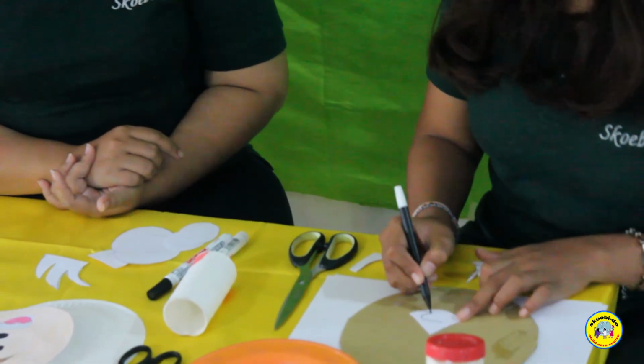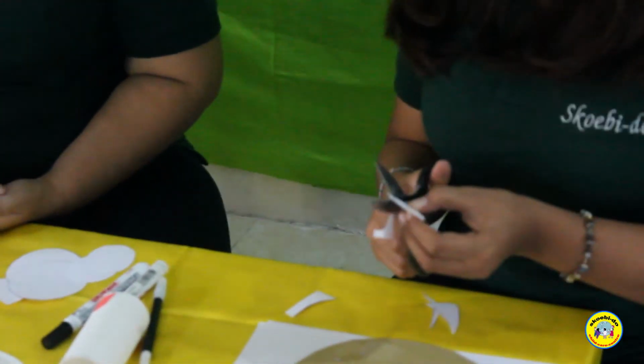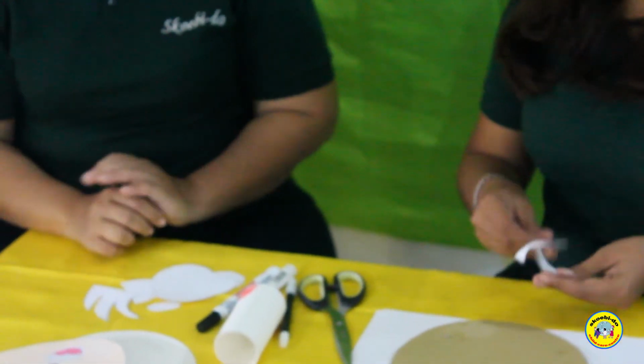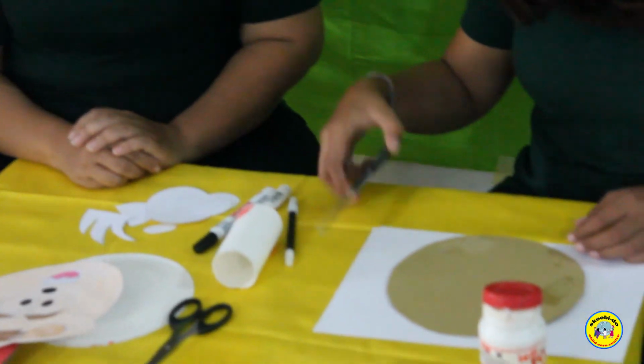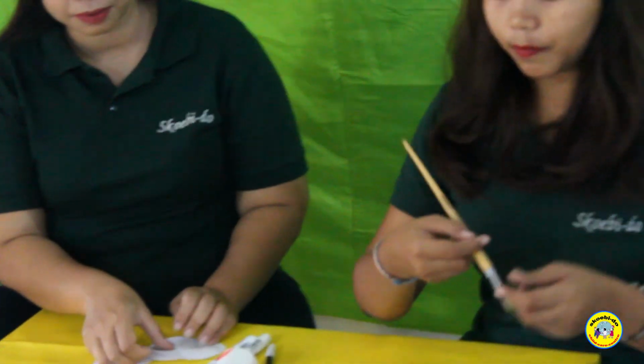Oh, Miss Nelia, we need one more thing. This one, what is it? That's a nose. Very good. Yes, we need another small circle or oval, like this. And we cut it. Yeah. So here we are. We're going to stick all the things that we cut before by using the glue. Now, take the paintbrush.